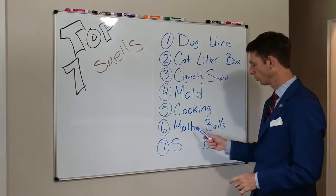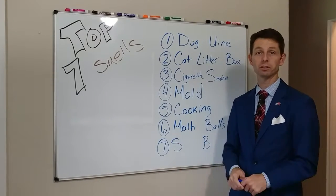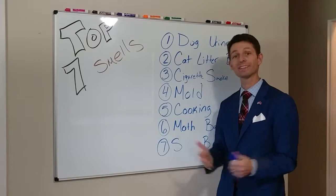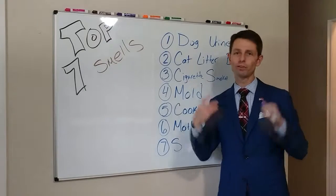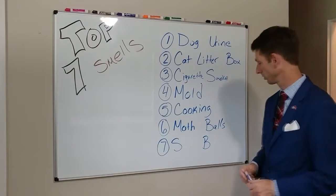So the older crowd may be used to that smell, but the younger buyers aren't going to be so used to it, and maybe the smell is going to remind them of grandma's or something like that, which could be nostalgic and move them toward purchasing your house. But it doesn't appeal to everybody, so get rid of it.